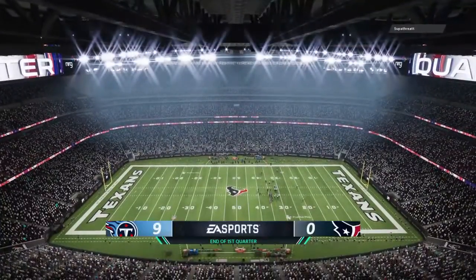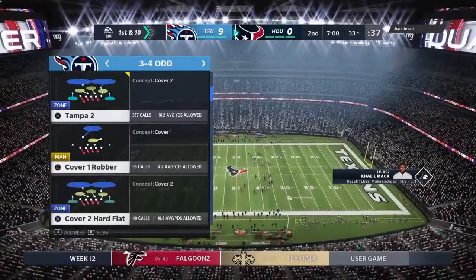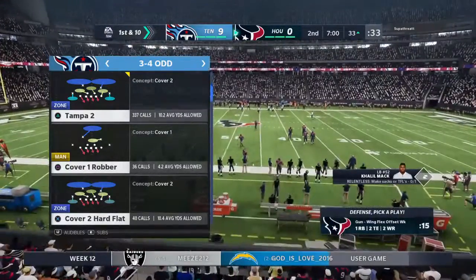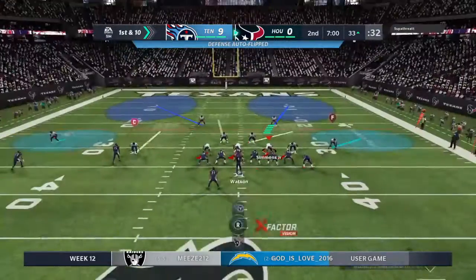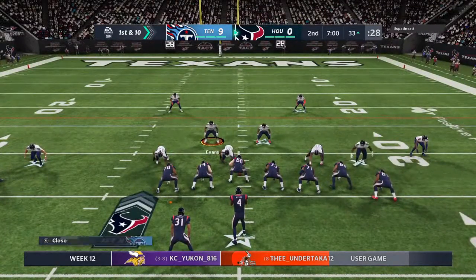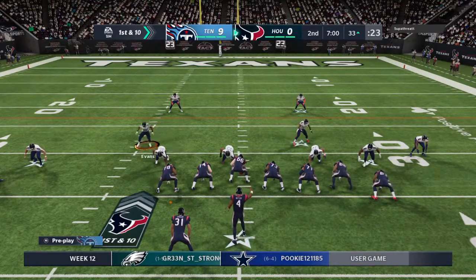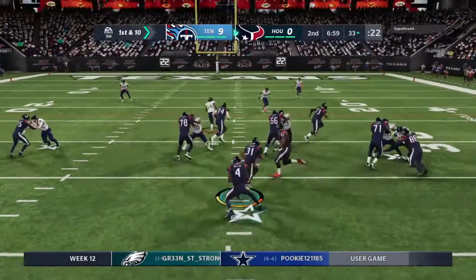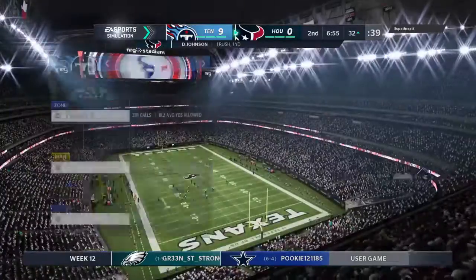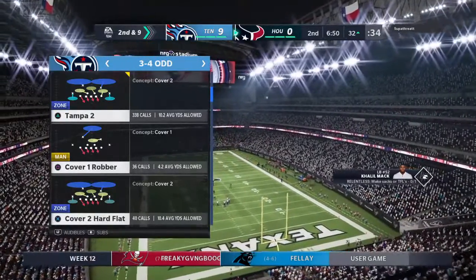After one, it's 9-0. With the score, Titans 9, Texans nothing. So they'll come up 1st and 10 now from the 33. Watson again. This is Johnson. And not much running room. Down to the 32. There to make the tackle, Khalil Mack.